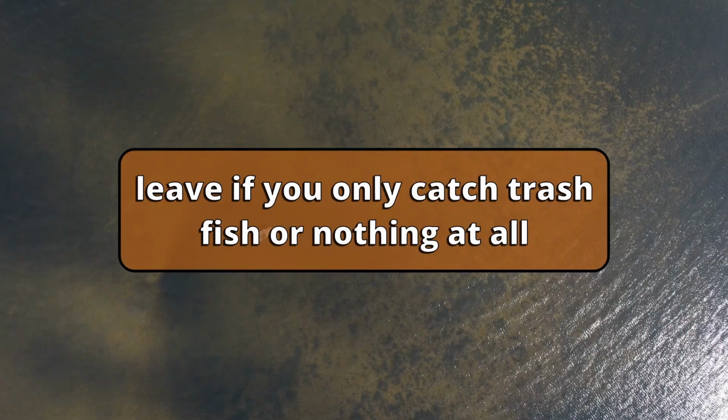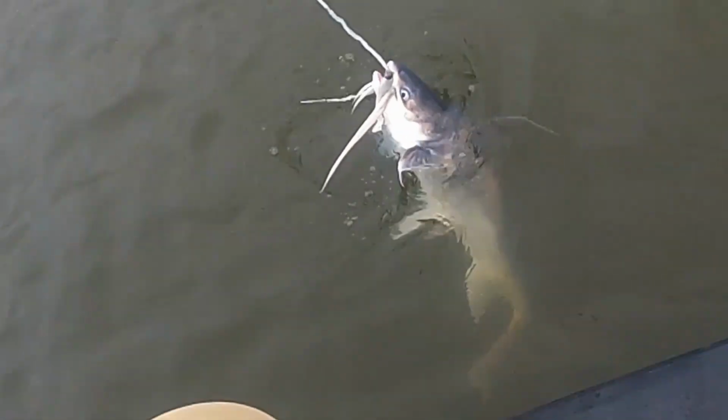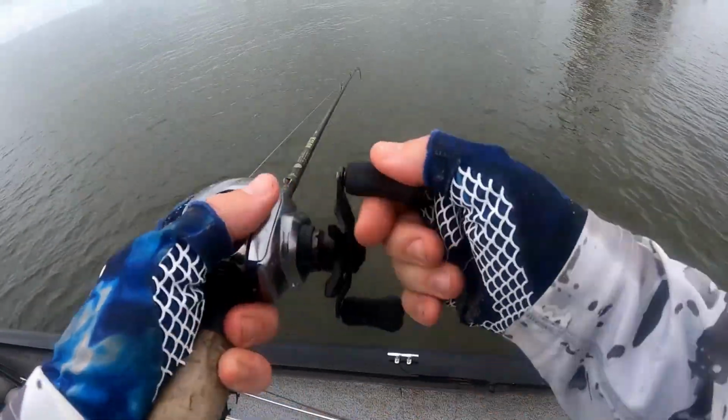Leave when you catch nothing or only trash fish. If you get good presentations on that strike zone and you fan cast around and still only catch trash fish or nothing at all, then it's just time to go. Very rarely should you stay and wait.